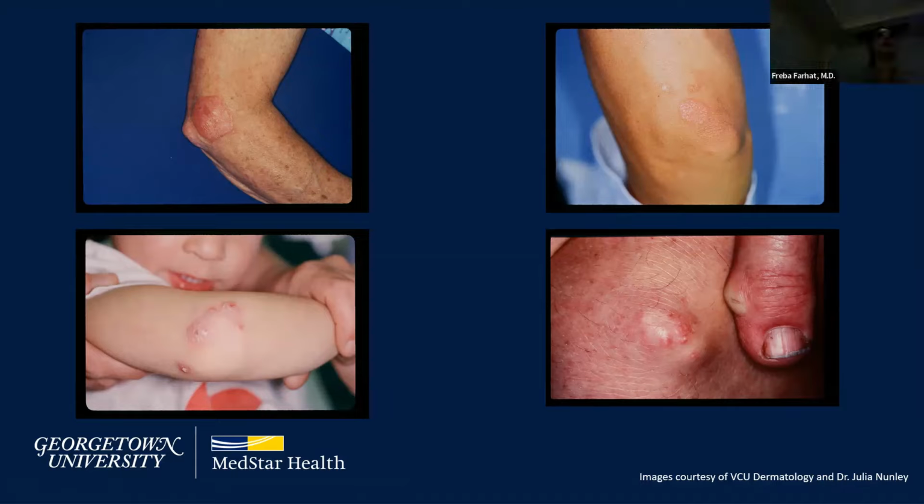I didn't include it today, just based off of our audience, but next time I'm more than happy to add histologic images. Histologically, they look different. For sarcoid, they're the naked granulomas that we're all familiar with, non-caseating granulomas. And for GA, it's a palisading granuloma. So it looks very, very different.